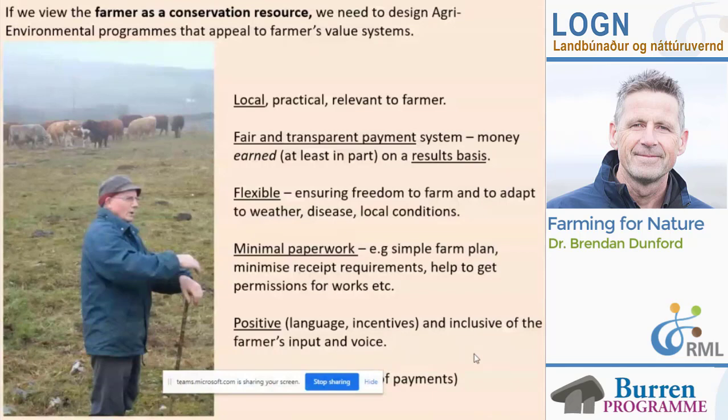Another important thing when working with farmers is flexibility and freedom to farm. And this is also important for nature. A lot of our programs in the past have been by calendar date, saying on this date you must do this, on this date you must do that. This is bad for the farmer and bad for the environment, I think. So in our program, we give total flexibility to the farmer to do what he wants to do when he wants to do it. We judge him on the result, and this works very well.